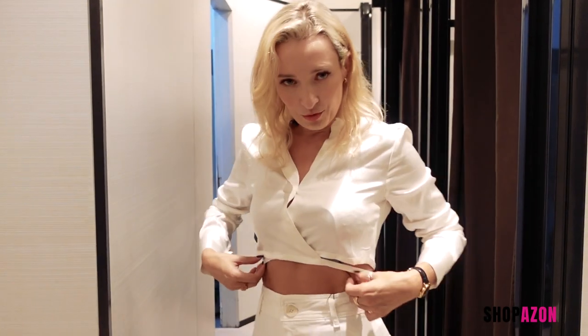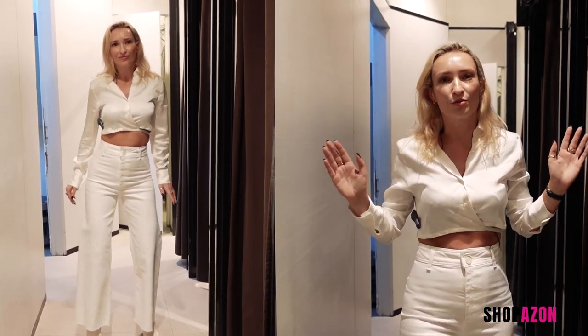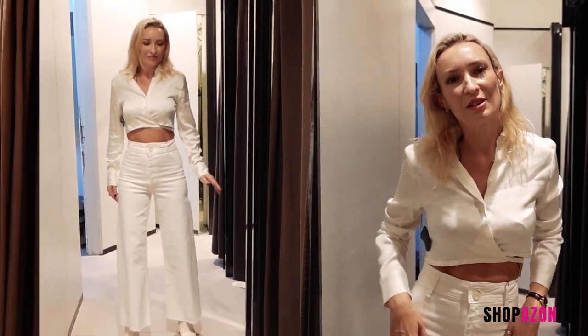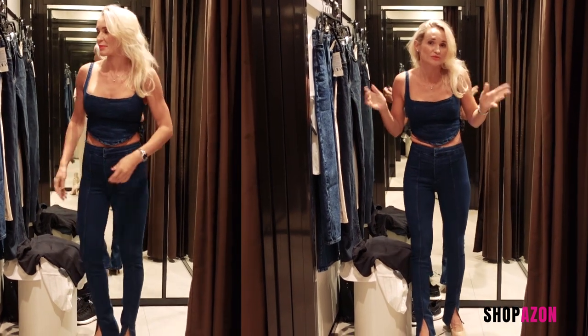So these wide jeans are super comfy and quite stretchy, paired with a beautiful fashionable shirt that ties at the back. I feel it's a very kind of white and romantic look for the summer. Well, a quick sneak peek to the last outfit.